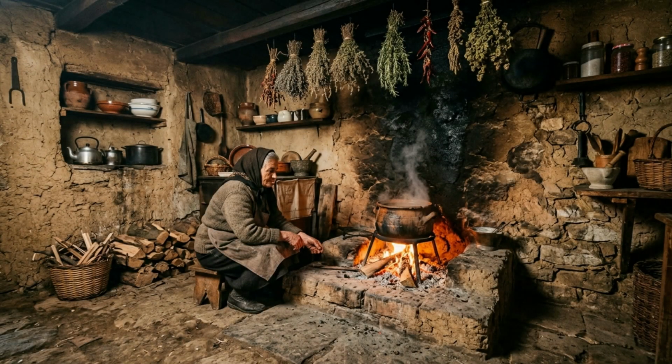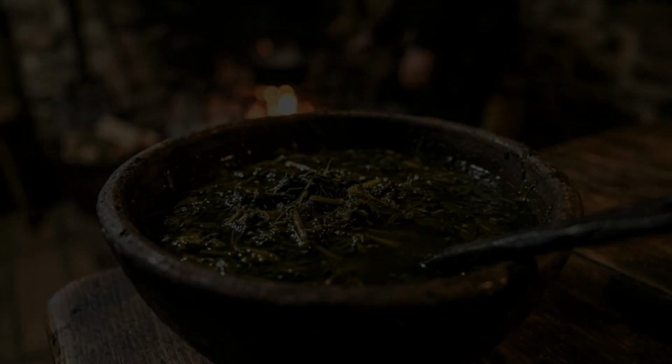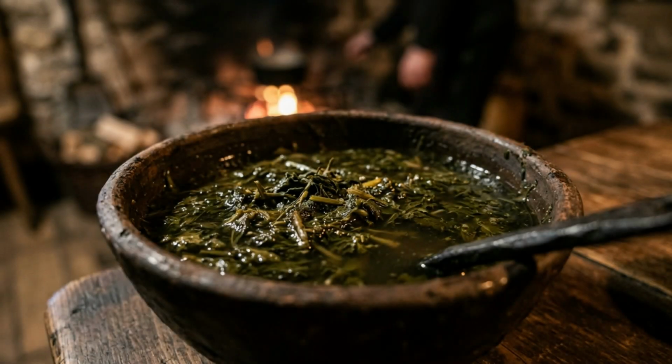Plants like wormwood, dandelion, and other bitter greens were boiled into a soup. The taste was strong, not pleasant, but that bitterness had a purpose. Bitter herbs were known to help digestion. They were used to clean the stomach and support the liver.